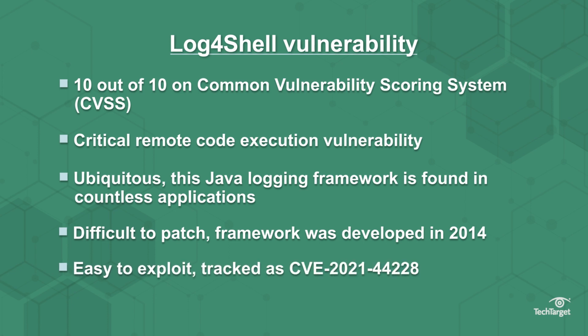It only takes a single string of malicious code in the log files of a vulnerable server to completely exploit this. My favorite line comes from Check Point Research. They just did an FAQ where they said even a 6-year-old could exploit it. Let's hope my 6-year-old doesn't get into this then.